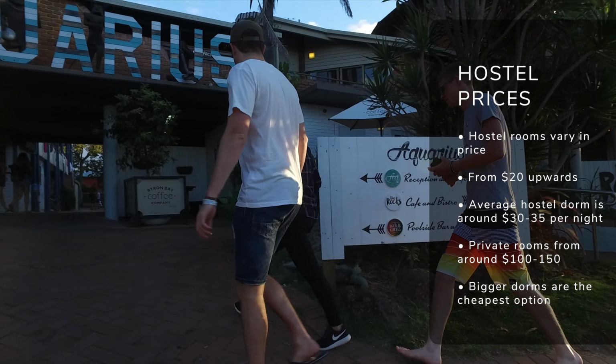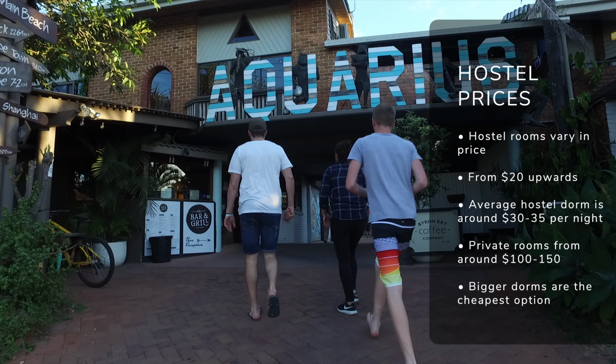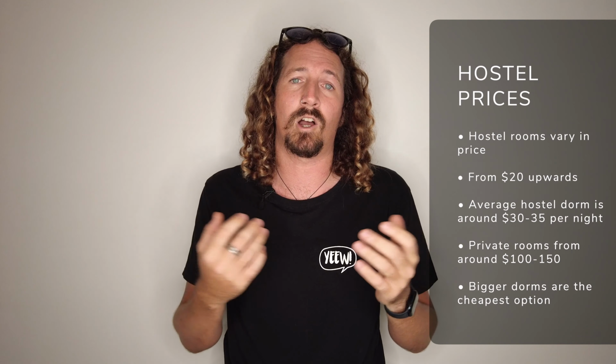Now in terms of prices for hostels, a shared dorm will set you back anywhere between $30 and $35 a night, and a private room in a hostel is anywhere between about $100 and $150 a night. This does vary across the board. It can be a little bit cheaper, it can be a little bit more expensive. But generally speaking, about $30 a night for a hostel dorm and about $100 a night for a private double.